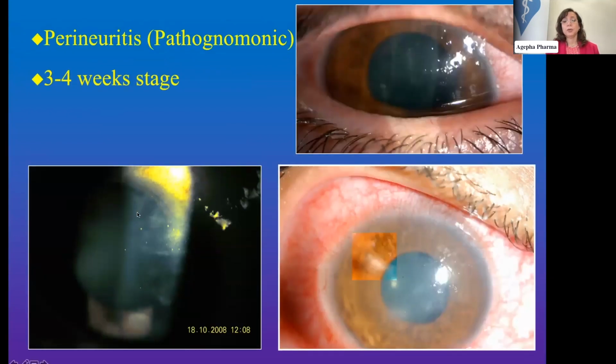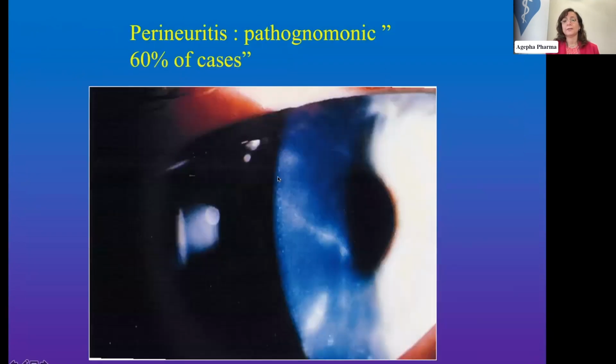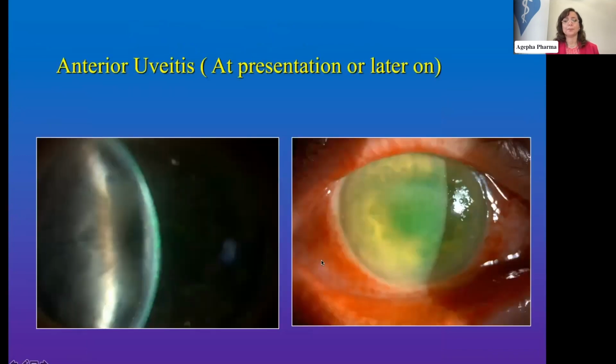So that's why steroids can cause quite a change in the picture and can make the prognosis much worse. If you see perineuritis, so perineural cuffing and infiltrate, that is pathognomonic of Acanthamoeba. You're not going to see this in the first week. You're likely to see this later on, at about the 3 to 4 week stage. Here you can see that's the nerve, and this is a fuzzy perineural infiltrate around the nerve. And here again, this is a very, very good picture, courtesy of Professor Dua. If you see that, that's pathognomonic.